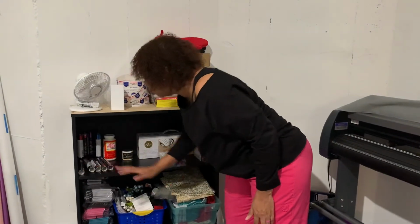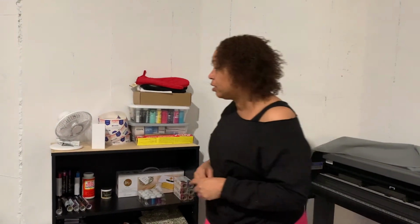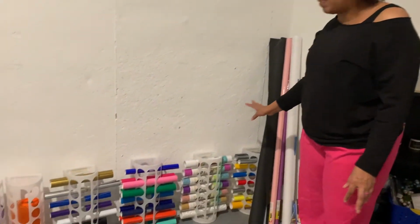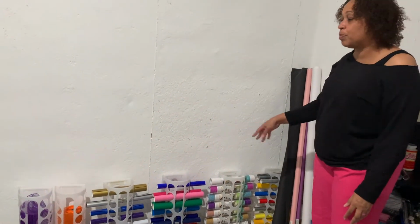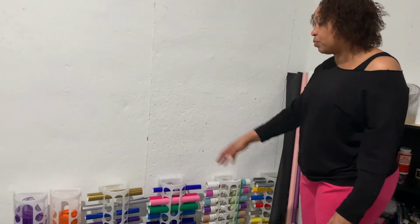Yeah. So this is just an old bookshelf and everything. Like I said, some things I will change out. Some things are not that important, so it doesn't really matter. Okay, as we go around, this is all vinyl that would go on glasses and stuff that I would use on my vinyl cutters. They have to be put up on the wall. All this stuff was in the other room, as I said earlier, so I have to put this stuff back up.